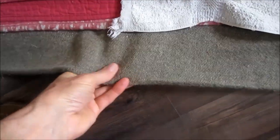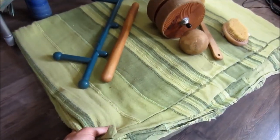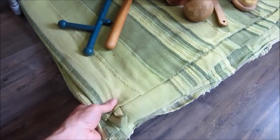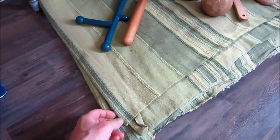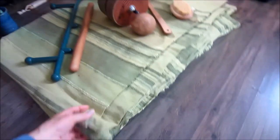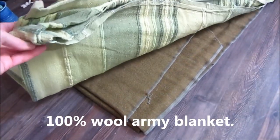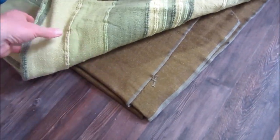And then this is a wool army blanket here. And this is a really cool cotton blanket that I got from India. The alpacas are usually from South America or Central America. And this one is from India, and the tapestries are from India. And this I just found at a yard sale that we have here in our county every year. And then that is an army blanket, and I bought that at an army store.